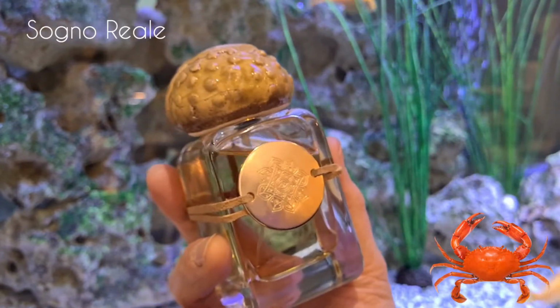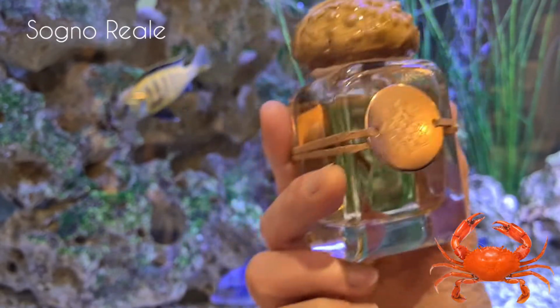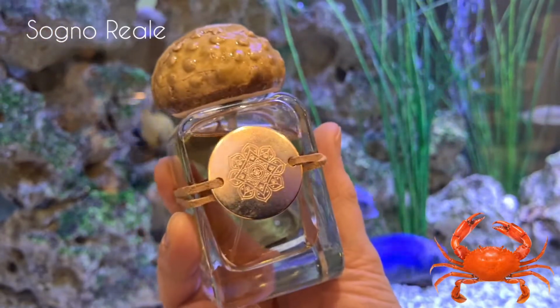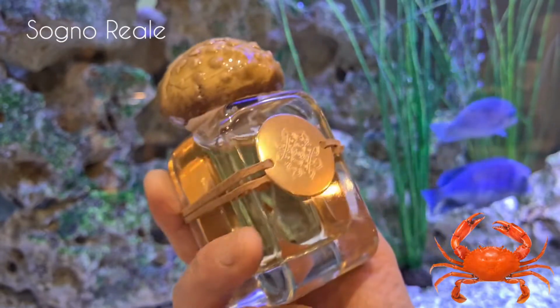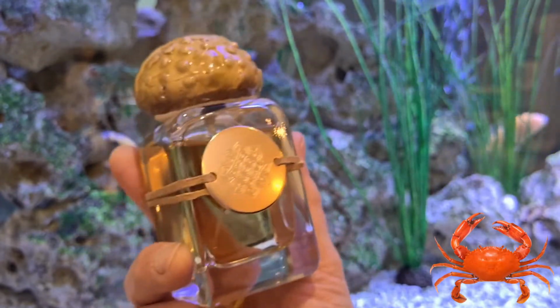The opening is quite sharp. You do get a lot more of the animalic tone, and you get some of the bergamot in the opening as well, but it's the dry down in here that I absolutely love, absolutely adore. It's that soft, comforting, powdery, salty amber, and it's just absolutely divine. So that is Sonia Rykiel, and that is my fragrance to represent the crab.